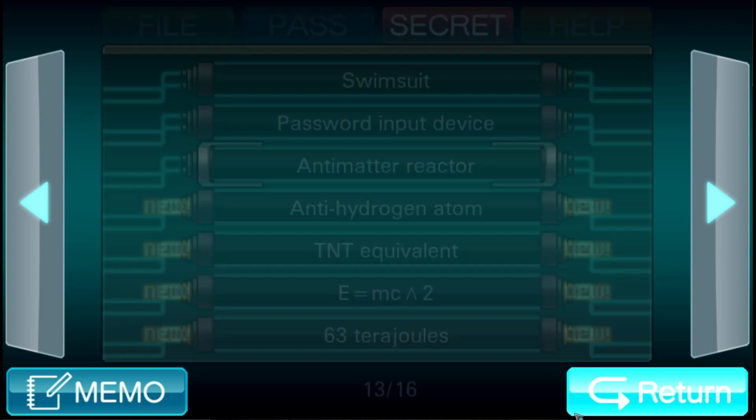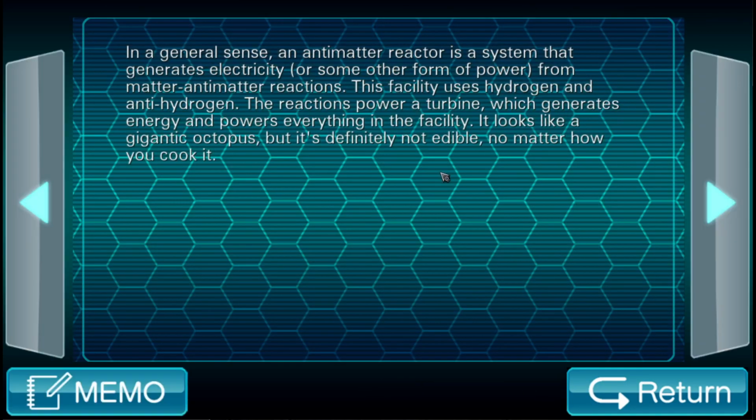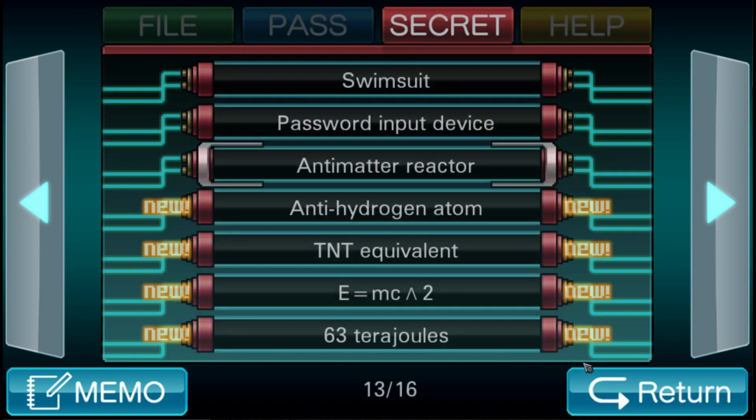Antimatter reactor. In a general sense, an antimatter reactor is a system that generates electricity, or some other form of power, from matter-antimatter reactions. This facility uses hydrogen and anti-hydrogen. The reaction powers a turbine, which generates energy and powers everything in the facility. It looks like a gigantic octopus, but it's definitely not edible, no matter how you cook it. Yeah. Cook it.